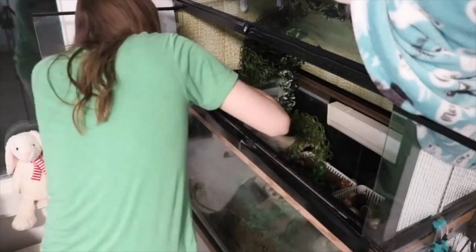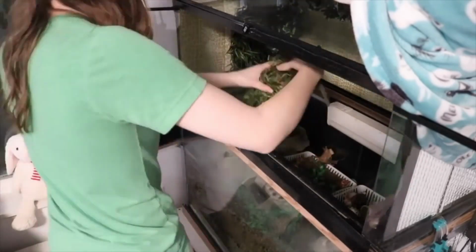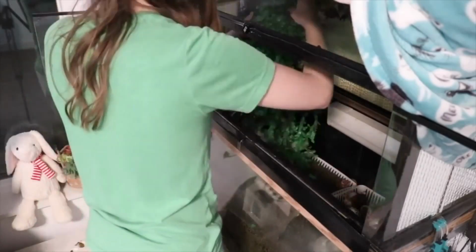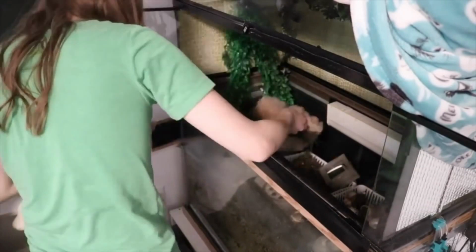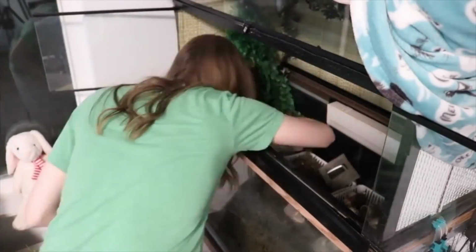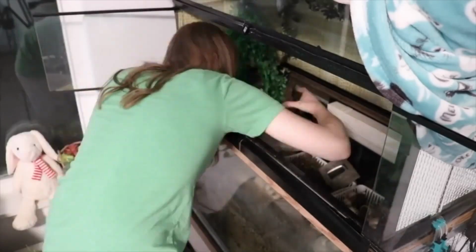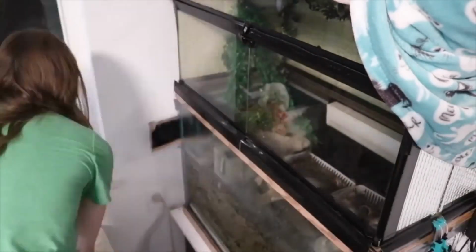And then here I'm just kind of reorganizing some things because the tank has been a little bit messy because they've just been underground for a while. So I'm just trying to spice it up a little bit, but I am planning on totally redoing their tank, hopefully in the next couple of months, because I did get this new topper and I want to add shelves and climbing things and stuff. So that's kind of what I'm doing here.